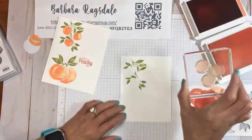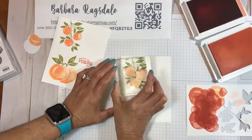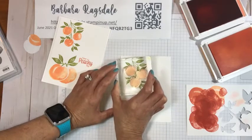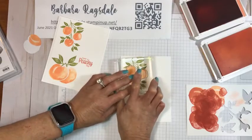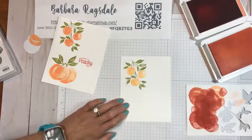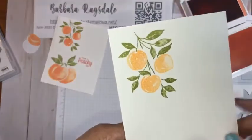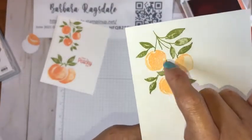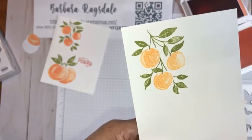Okay, so I'm inking that up with Pale Papaya, and then you can see, because these are photopolymer, which I love, you can see exactly where you're going to be stamping. Okay, so those go right there on that piece right there. So you can see, once I bring this up, that it actually lines up so that you get it pretty close or right on it.